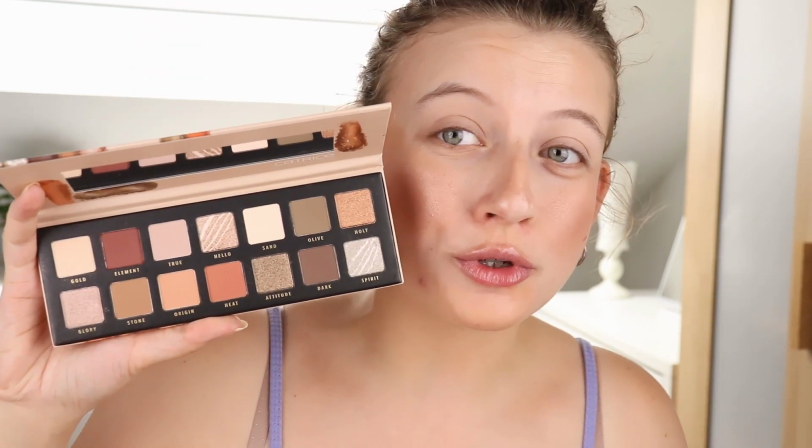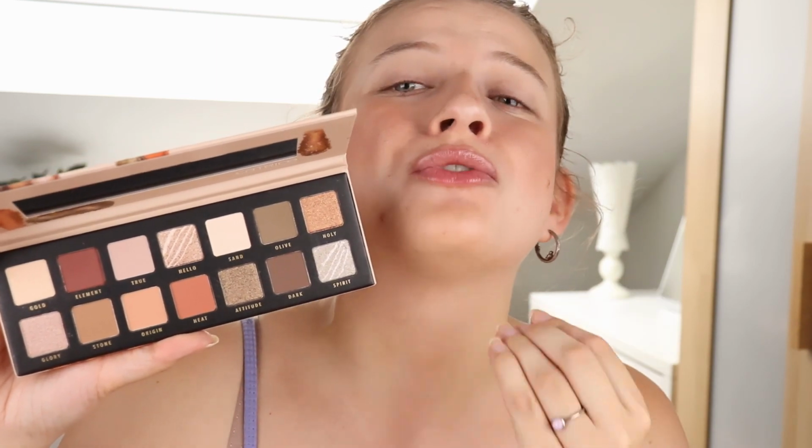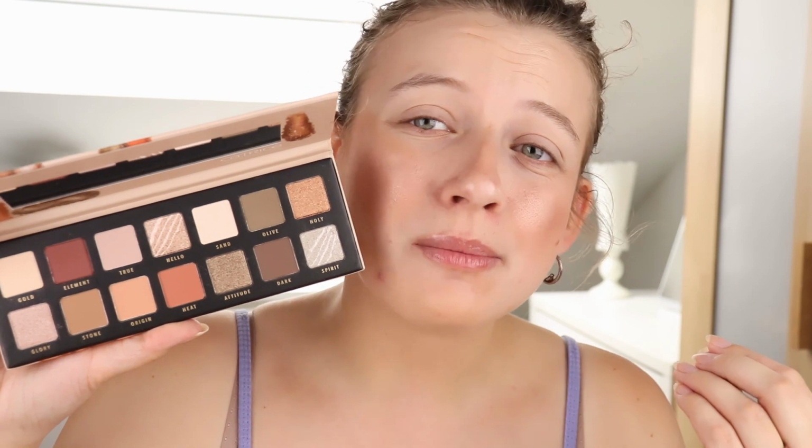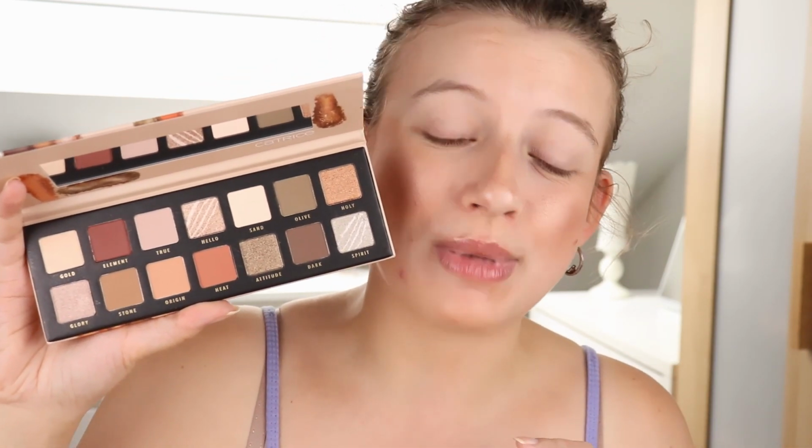This palette looks so cute. I really hope, I so hope that it's gonna be a good formula. Catrice sometimes lets me down with their eyeshadows and sometimes they really do it so well. It can go either way. So let's try it and I really hope for the best.